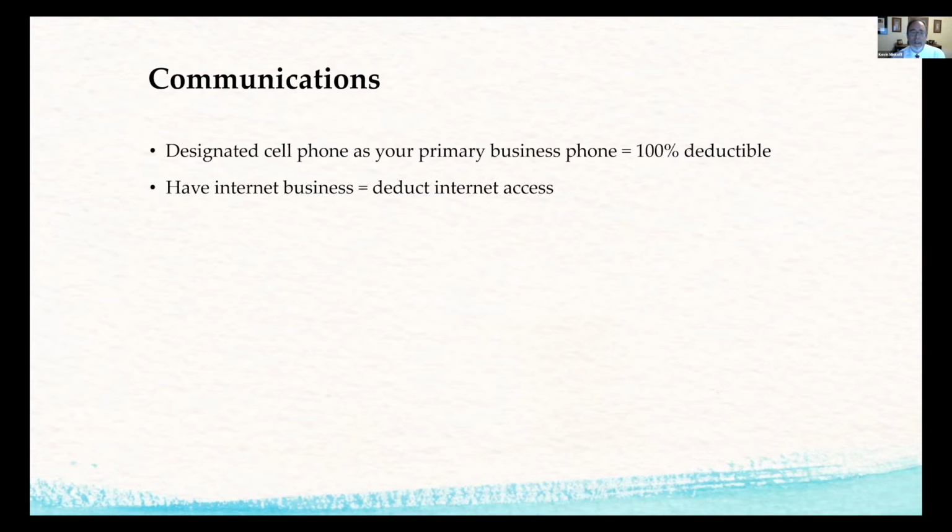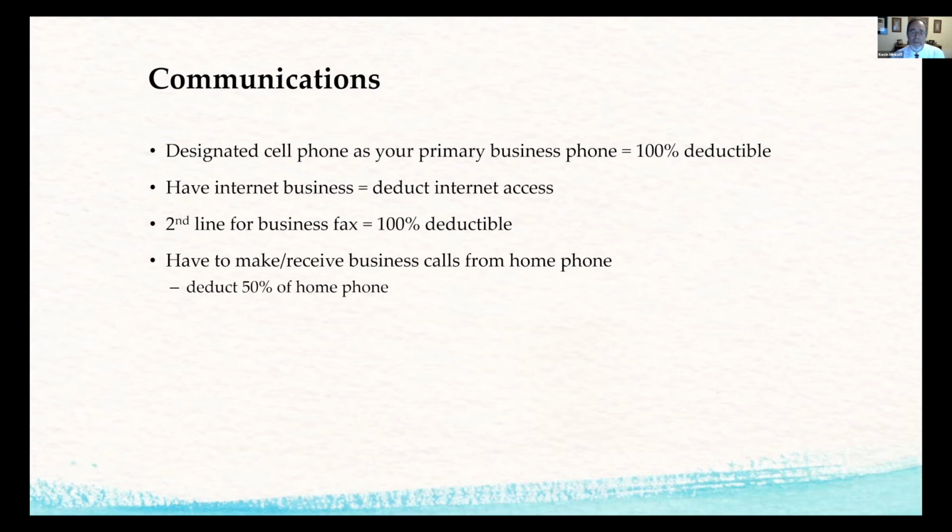Rule of thumb: if you do have a second line that's a business fax, that is certainly 100% deductible. Let's say you have a second line at home, a home phone. Not very many people have one anymore. But if you have a second line that you're paying for that you use as a business fax, that's 100% deductible. And if you make and receive calls from your home phone, you can take 50% of that.